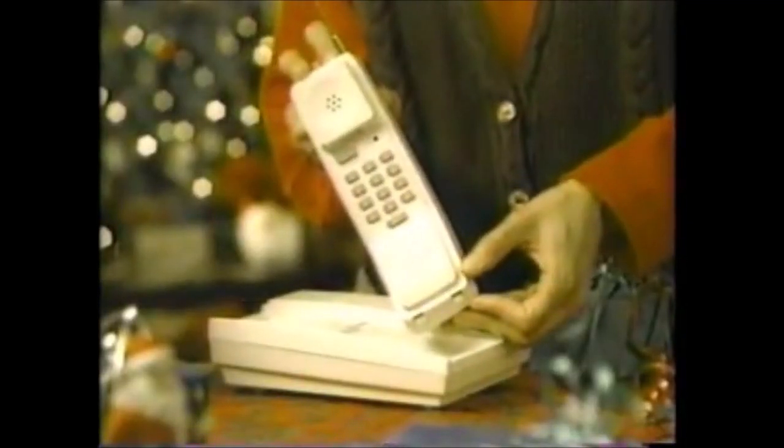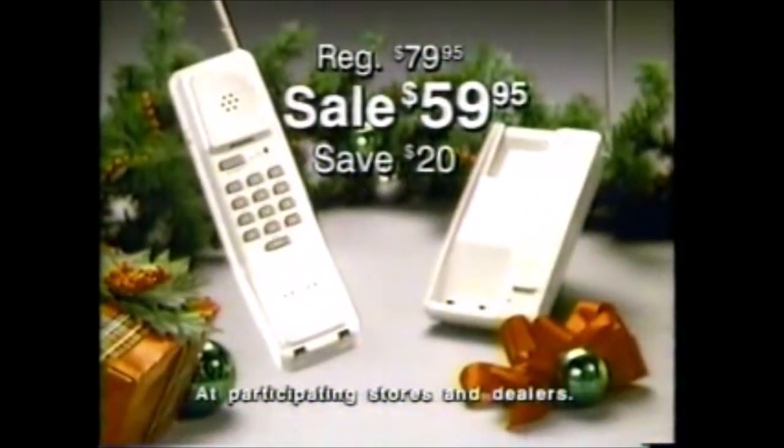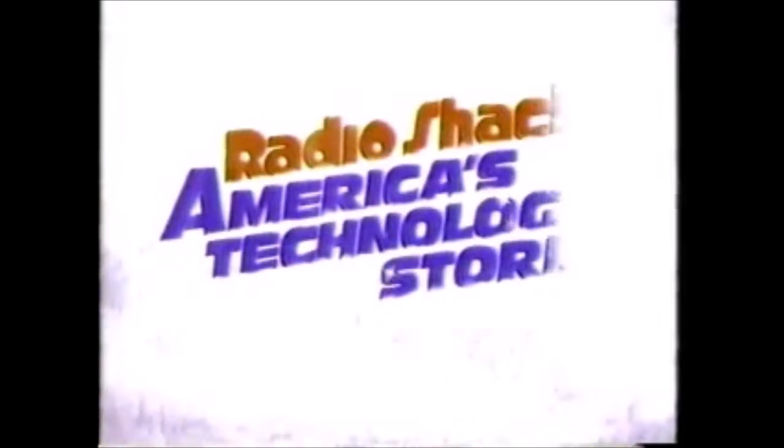I just found the perfect Christmas gift for my family. Radio Shack sale price cordless phone. It's so convenient, everyone will love it. Janie can talk in privacy in her favorite place. Mark's friends can keep up with him on the go. And it'll be perfect for Bob's outdoor activities. As for me, I found a great gift we all can use at a great sale price, just $59.95. The ET394 cordless phone on sale for Christmas. Save $20. Only at Radio Shack, America's technology store.